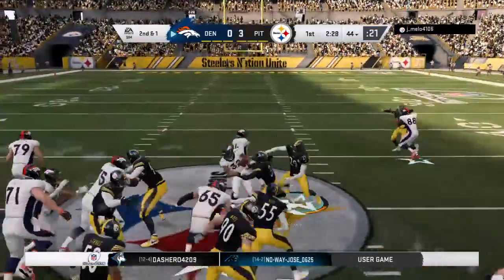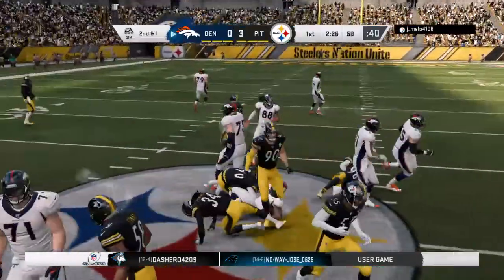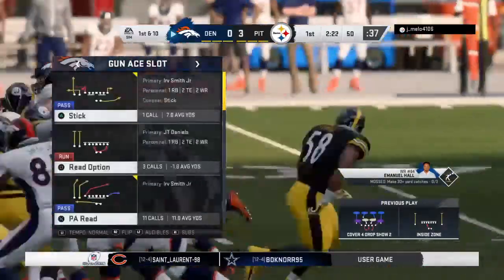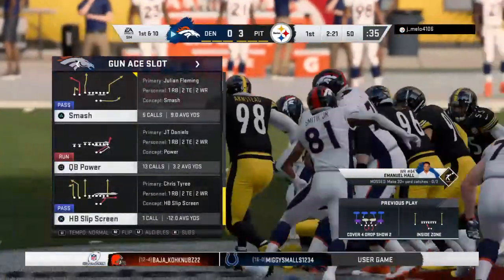They'll run it now out of the gun. And he'll get it out to midfield. Looks like they'll spot it right in midfield at the 50. 7 yards there and a first down.